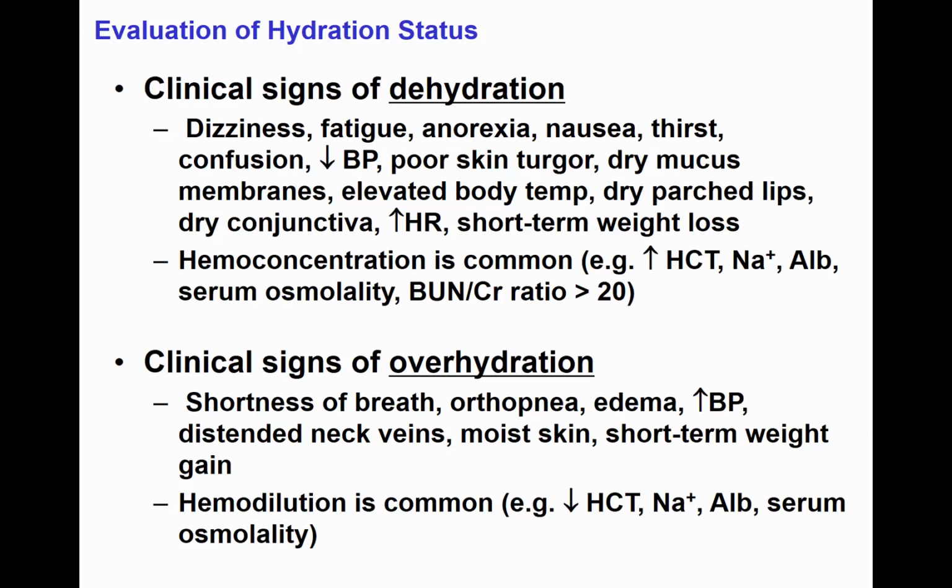I got ahead of myself. I'm sorry. I clicked and I was looking at the next line. So these are the clinical signs. I want you to know these, okay?